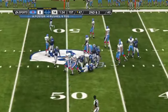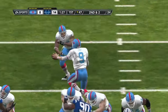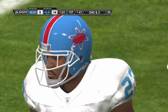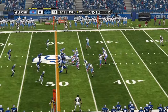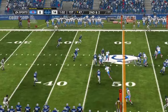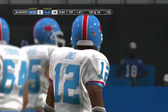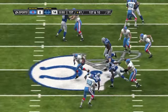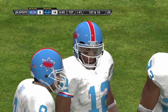Inside handoff. Breaks through the line for a gain of 7. And 2 yards away here on second down. Flips it out short. Catches it with one hand. He's dropped down at about the 41 by Hayden. They line it up at the 41.